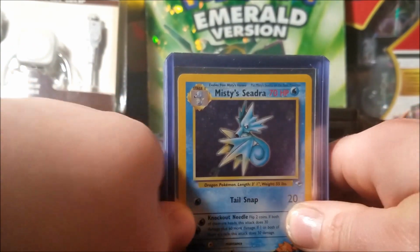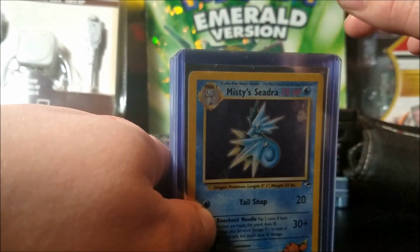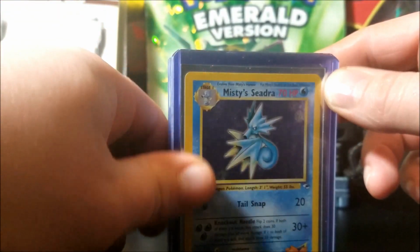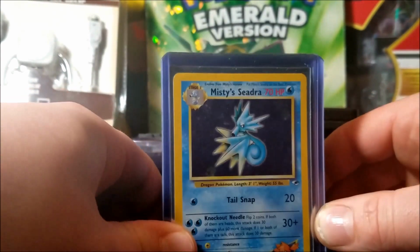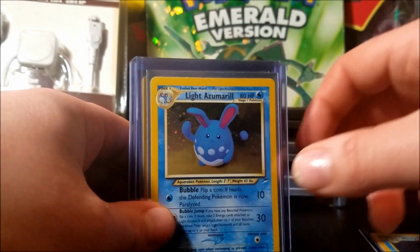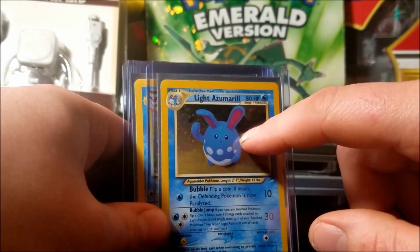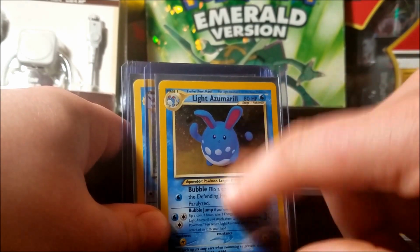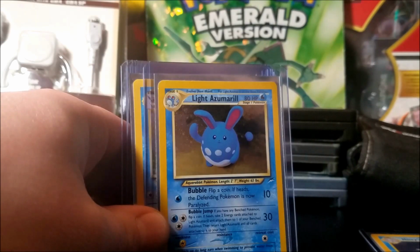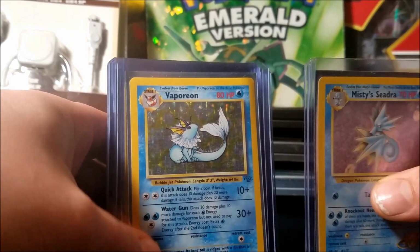I'm not going to start a war here. In my opinion, water seems to have a lot of the greatest Pokemon in there. But then again, like the Gyarados, a newer generation, I'm pretty sure he's a dragon and not water type. So things changed. I'm not sure. We start off, we have a Misty Seadra, a Light Azumarill. I'm pretty sure that came from... I don't think it came out of a pack. It might have been a pack. I can't remember. It's been so long. Vaporeon from Jungle Set.